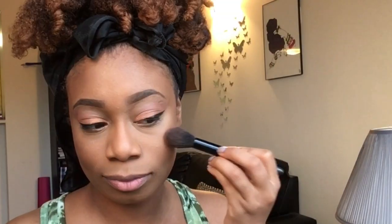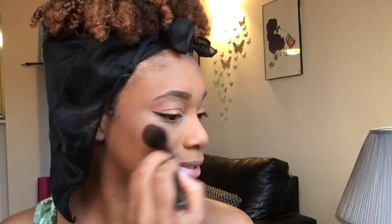So here I have some blush and I'm just tapping it on the sides of my cheeks, working it up and putting it on the apples and just along the sides of my face, just to add some color to my face. And then I'm setting my face with spray. Then I'm applying my pink lip color just to give my lips some color too.